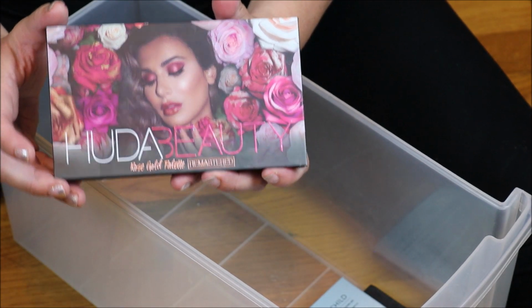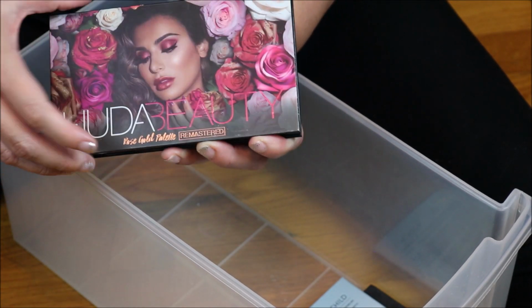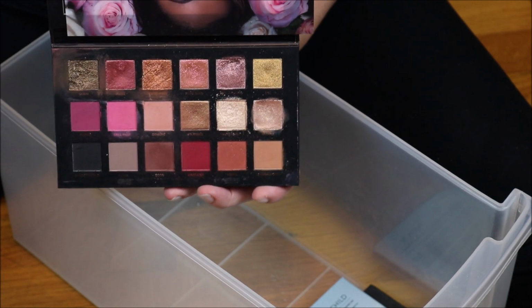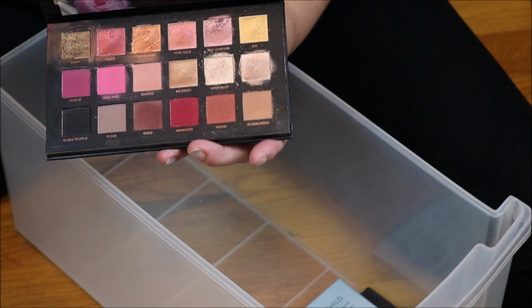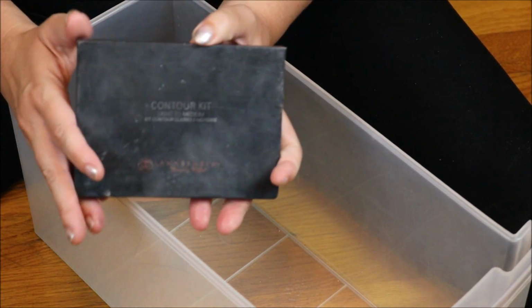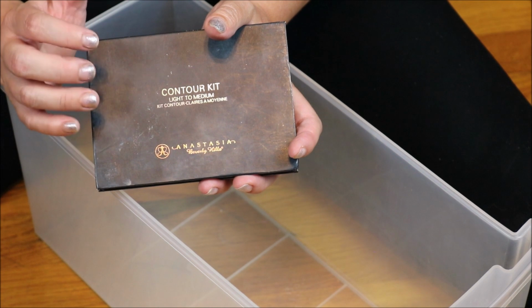Here is my Huda Beauty Rose Gold palette remastered. Here is what it looks like. Oops. On the inside, it looks, I mean, again, it is a very well-loved palette. I'm definitely going to keep this. I absolutely love Huda Beauty makeup.